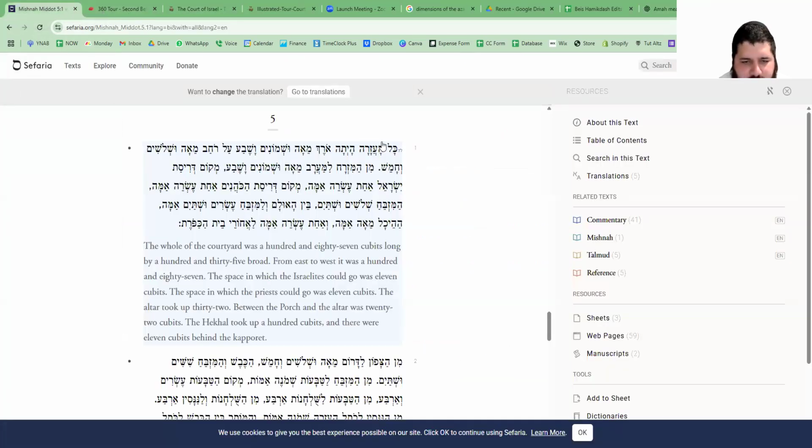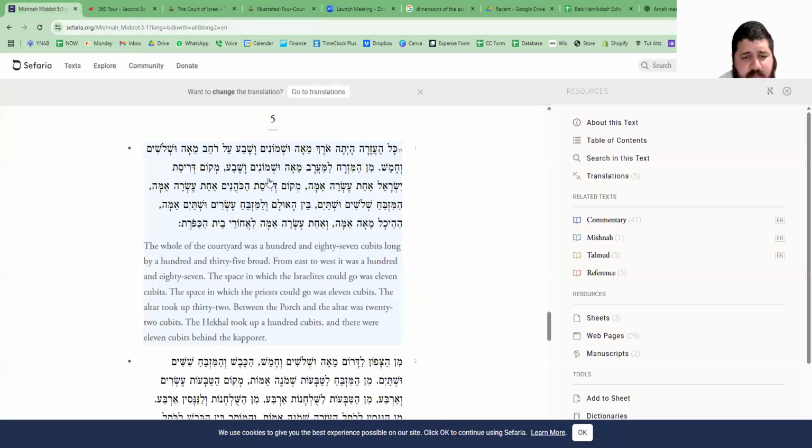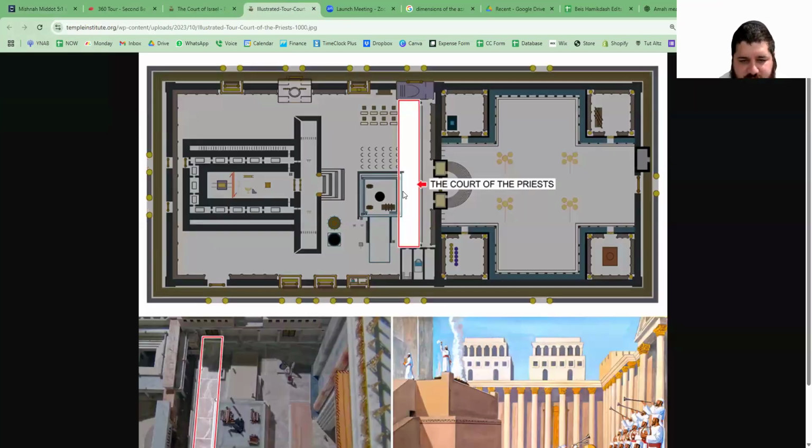And let's break this down. How do we get to the number 187? So, says the Mishnah, from the east to the west, 187, which includes the place where the Israelites, the regular Jews, non-Kohanim, could walk, is 11 amot. Back to our illustration right here. See where it says the court of the priests. So before the court of the priests is the court of the Israelites, of Yisraelim. 11 amot over here, as we discussed. The place where the Kohanim walk is another 11 amot, which is pictured over here. So we have altogether 22. The Mizbeach is 32 amot from east to west, as we described.